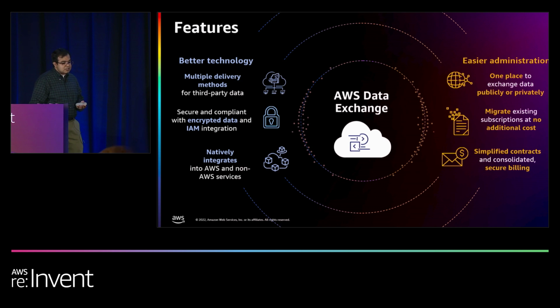And it simplifies subscription and billing management. Customers can migrate existing subscriptions to AWS Data Exchange at no cost. All new and existing subscriptions appear in the AWS Data Exchange console for streamlined management. More than half of the products on AWS Data Exchange use a standard data subscription agreement template, which enables the legal team to review that once and then let the business team make faster decisions on the data they need purely based on budget and use cases, not legal terms, if you will.